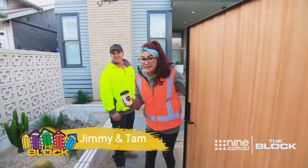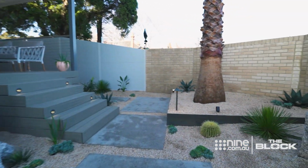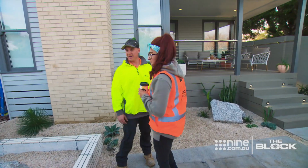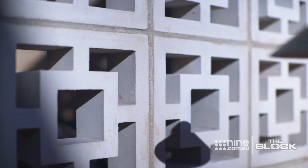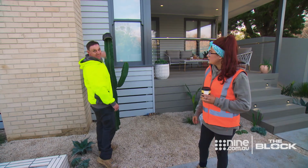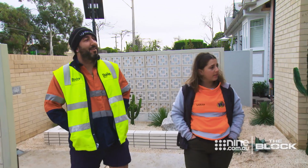Welcome to Palm Springs. Welcome, check it out. Low maintenance garden. No mower needed out here. Breeze blocks, which is obviously 1950s. Alejandro, it's also a hat rack. Cactus there. Yeah, it just stabbed me. I think it's very different. Wow, it's very different. Tell you what, for an investor's house, this is perfect. You don't have to do anything here.